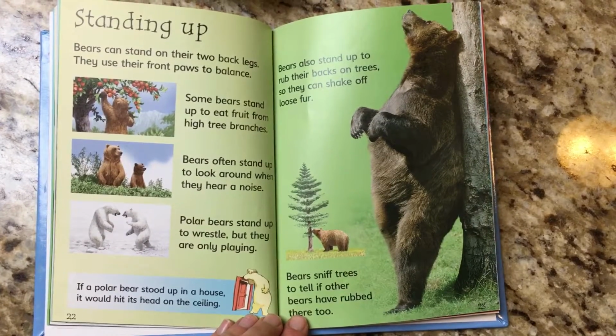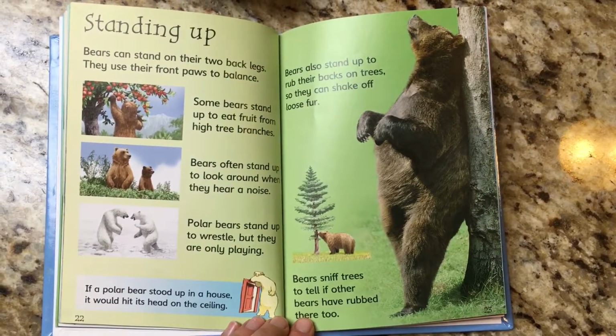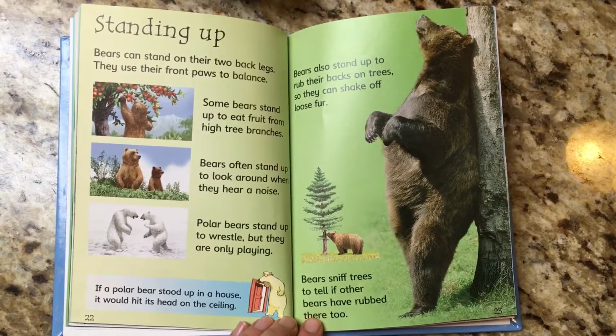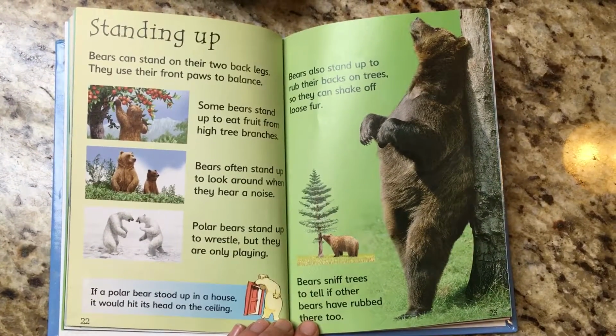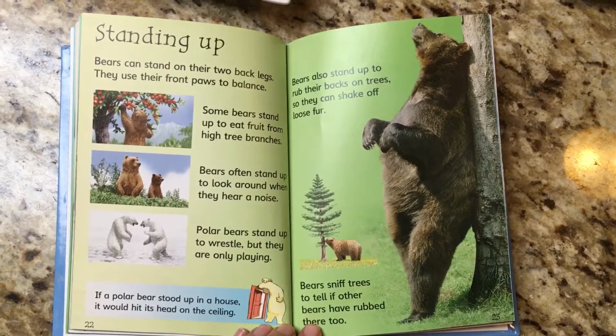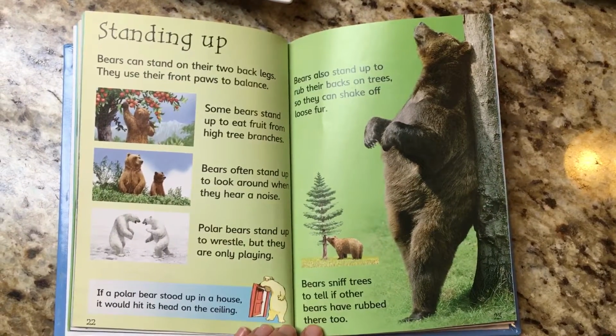Standing up. Bears can stand on their two back legs. They use their front paws to balance. Some bears stand up to eat fruit from high tree branches. Bears often stand up to look around when they hear a noise. Polar bears stand up to wrestle, but they are only playing.